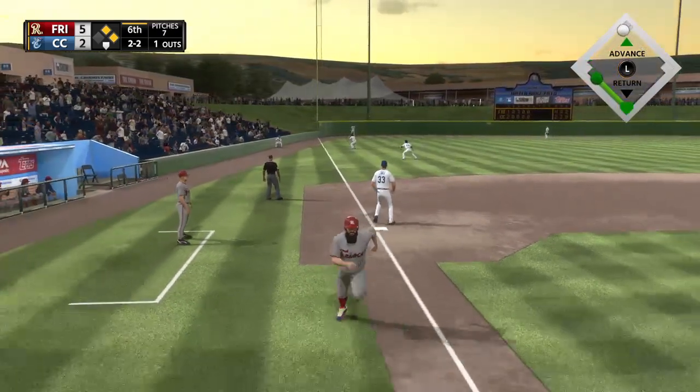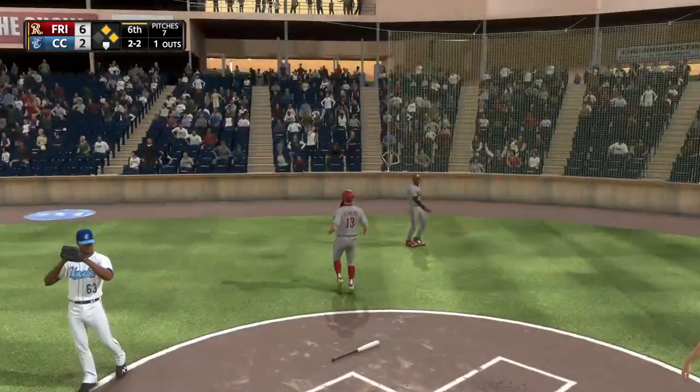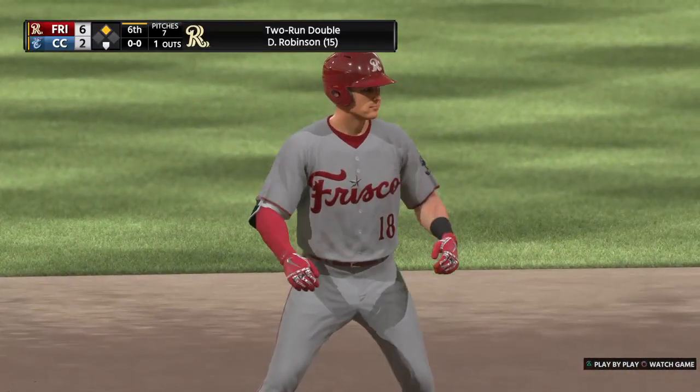A run in. Here's a second runner around third. And it's not in time. He's safe as they also score a pair of runs on the play. Usually a hitter will shorten his swing with 2 outs, but not this guy.